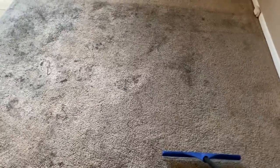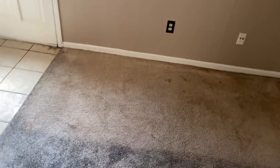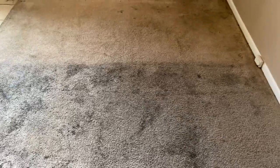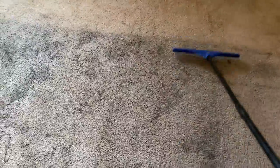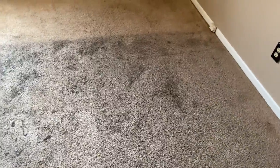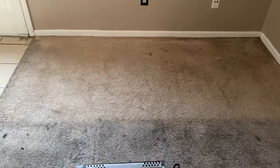All right. From, y'all see that black outlet right there? That black outlet. I'm gonna do this side with the rake. All right, that's my stopping point, the black outlet. Now I'm gonna do this side with the CRB. Again, with the CRB.